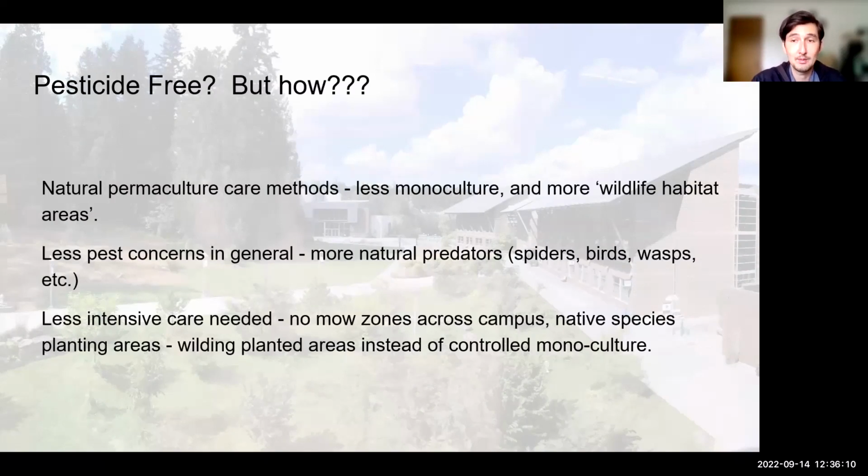It makes it a little more adaptable in case any invasive pest or fungus or something comes in, because then other plants can take the places of any species that dies out or gets affected by this too. So we feel we've been really successful with the pesticide-free care in that sense. And it's been 17 years now.